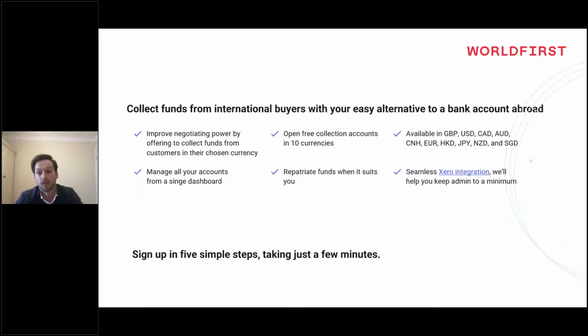The second solution is the collections account. This was built specifically with the e-commerce business in mind to help support the financial operations of online sellers. Once the initial account has been activated, businesses are able to open different currency accounts in 10 different major currencies, which will allow them to receive funds made from overseas buyers straight into that local account. This process can be done instantaneously without the cost and time expense of having to go and open multiple physical accounts.